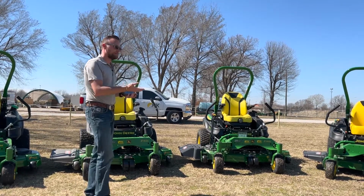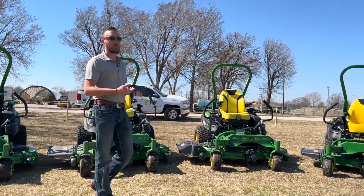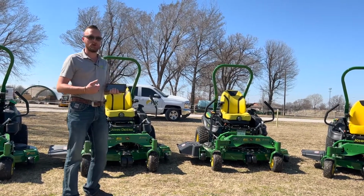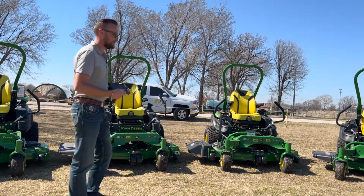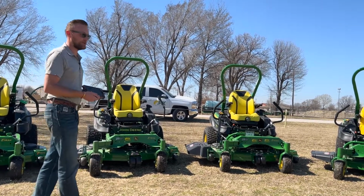Another con of the Mulch on demand deck is that they do require more horsepower. When you're in full mulching mode, they require the most power out of all 3 of our deck options. So those are things to consider when looking at a Mulch on demand deck.